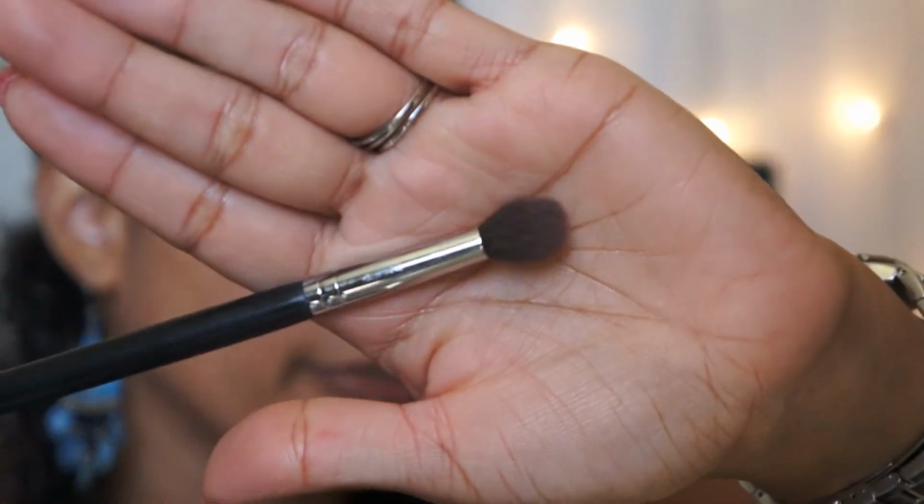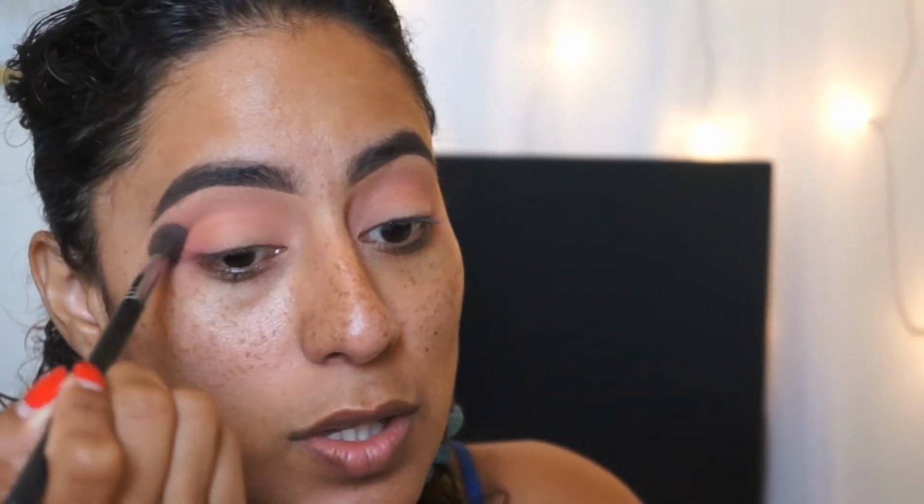And I'm just going to be taking that Morphe 505 brush. This is just a very nice fluffy brush, just so I can blend in all the colors that I have already put down, so we have a very nice blended crease.